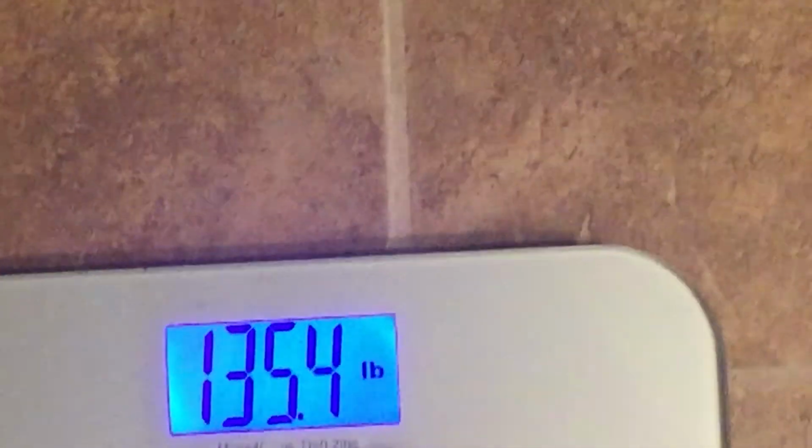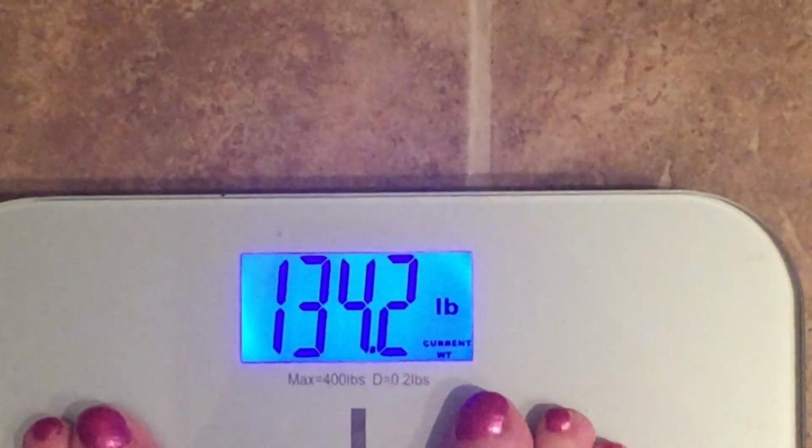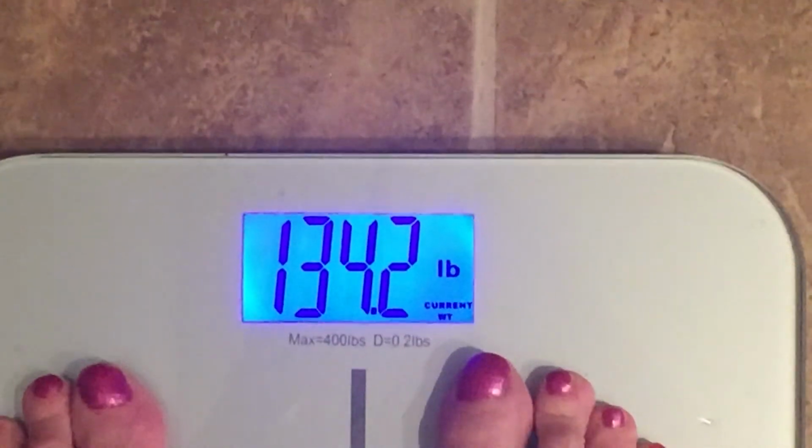Anyway, let's take a look. Here is the end of week 2. So let's see how this goes. 134.2. That is another pound. I'm good with that. So my results, 1 pound. I am so happy with that. So week 1, 3 pounds. Week 2, 1. So a total of 4 pounds in just 2 weeks.